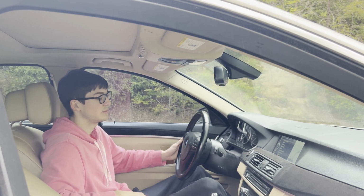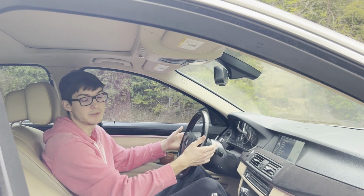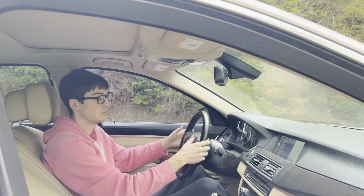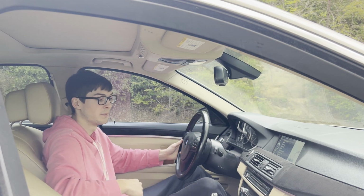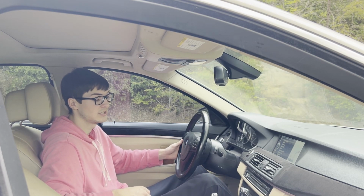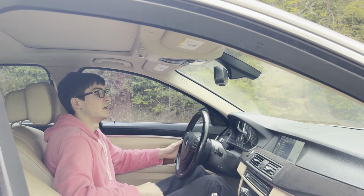Some cons that I have with it is, well, for one, it doesn't have paddles, and paddles is a really big thing when you are driving curvy roads. You want to always keep your hands on the steering wheel. And that's one big con that I have. But since I've had this car for 6 years, I've gotten really used to the slap shift from shifting down here.